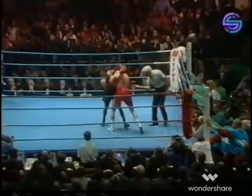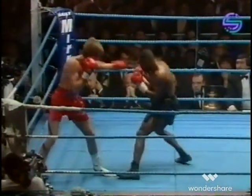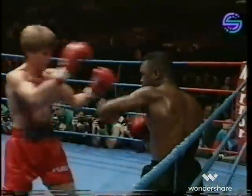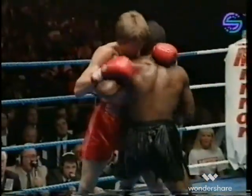Yes, this is round 5, scheduled 12 rounds for the WBC Super Middleweight Championship of the World. Nigel Benn, the defending champion, from Ilford, East London, in black. Nicky Piper, South Wales, in crimson. Benn a notch in front on my card.